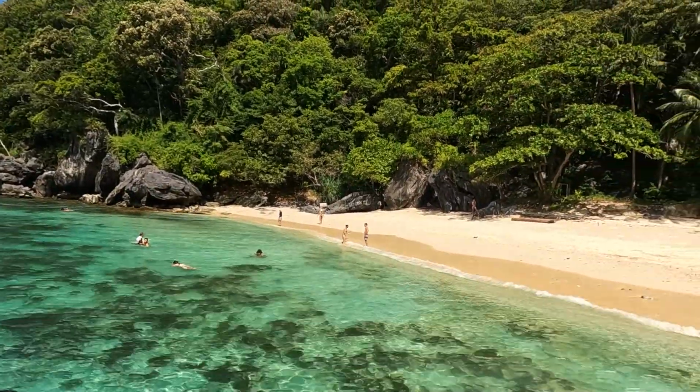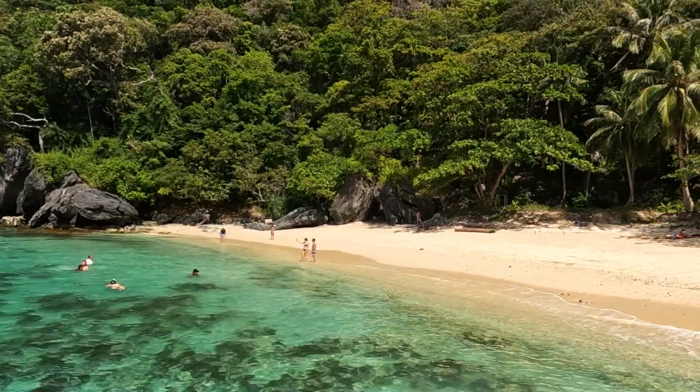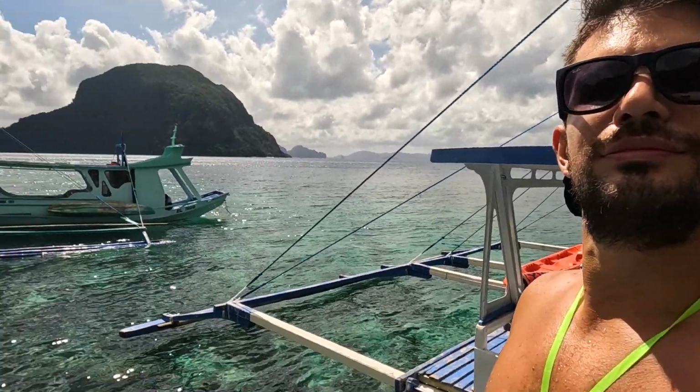This is part of our group. There is Laura. This is Tour D. We had Tour C, but because of the high winds, it got cancelled and we switched to Tour D. Today we have 3 beaches and 2 lagoons, 2 kayaking opportunities.